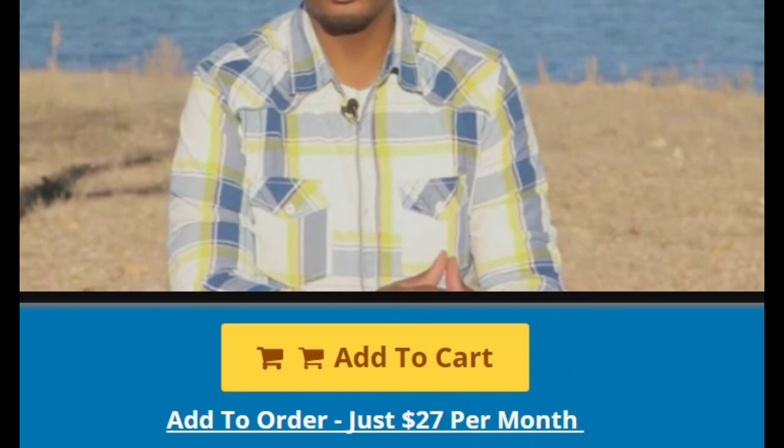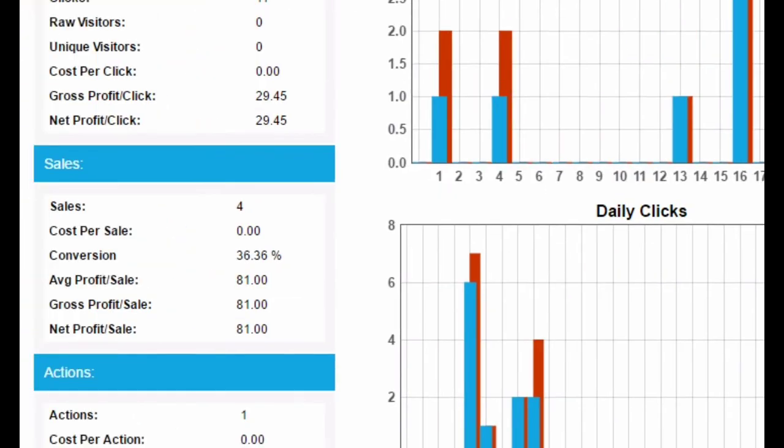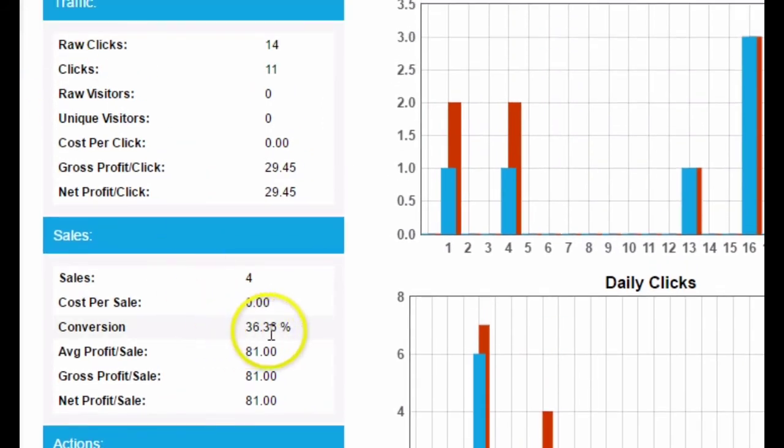I was running a split test earlier. This is a new version of the page here. Let's see, 36%. Okay, so 36.36% on this particular upsell, and that is crazy. If you guys know anything about upsells, and especially anytime you have some type of recurring offer, this is ridiculous. A 36.36% conversion rate.